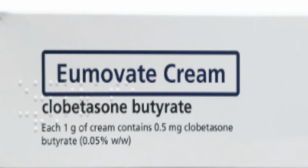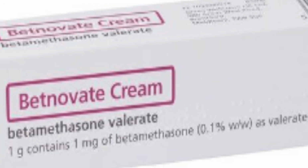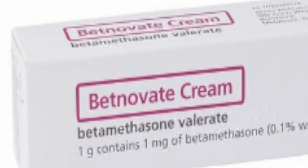For moderate or severe cases of eczema, we tend to use stronger steroids like clobetasone butyrate, also known as Eumovate, or betamethasone valerate, also known as Betnovate.